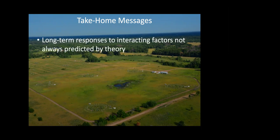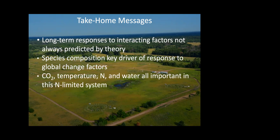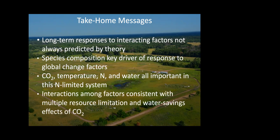So I'll leave you with some take-home messages from this set of experiments. One is that the long-term responses to interacting factors are not always predicted by theory, so they're not always what we would have expected. We've been continuously surprised over the course of this experiment. In addition, species composition and functional group composition are a key driver of response to global change factors. These different functional groups are responding differently, and those differences have changed over time. CO2 and temperature and nitrogen and water are all important in influencing primary productivity in this system that historically we thought of as being strongly nitrogen limited. And so that is consistent.